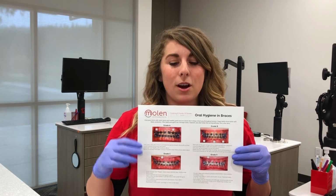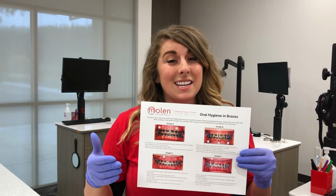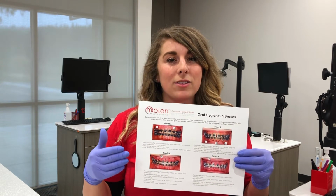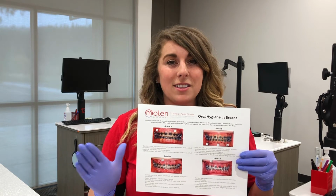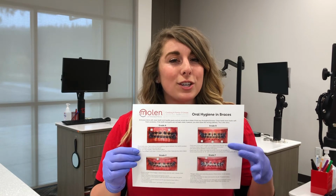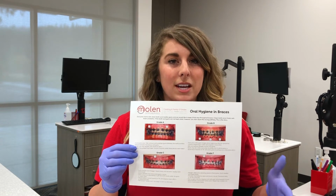We want to make sure that you're always in the A and B range, which means that everything is nice and healthy. Your gums are nice and pink, they're not red or puffy. A, you don't have any plaque or anything on your teeth, everything is perfect. Occasionally on the B side, you might have a little bit of puffiness, but everything's still looking pretty healthy.